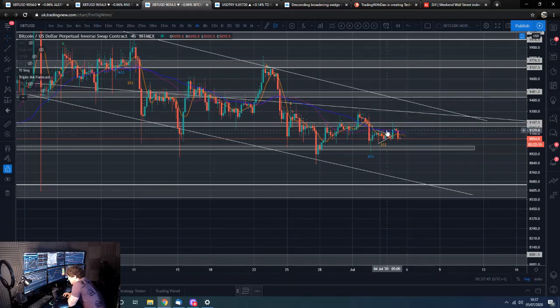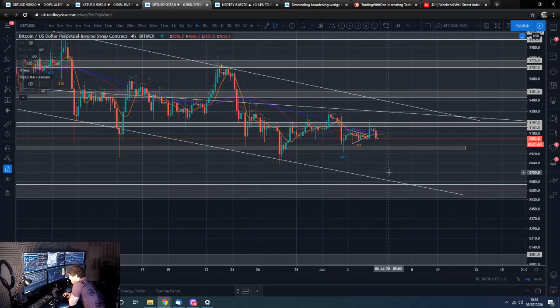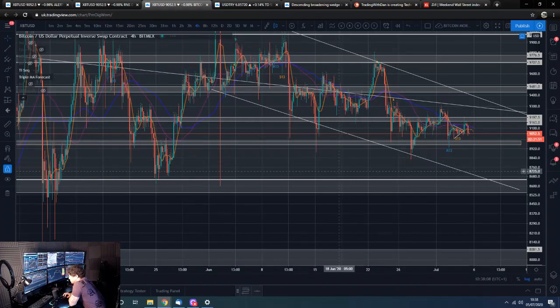But I would have been looking to short basically once we had this 4 hour candle close. A break below that 4 hour candle would have been my trigger, which was about over 9,100. So not a massive trade, but we're sort of just playing the ranges here, aren't we? We're trading the support and resistance levels, which is kind of how I like to trade.